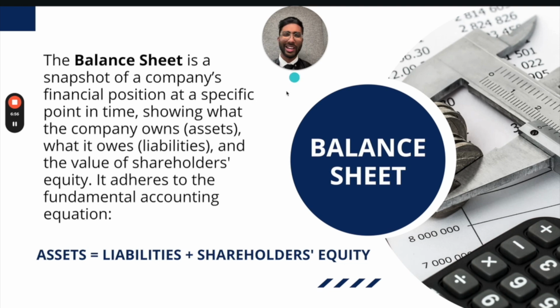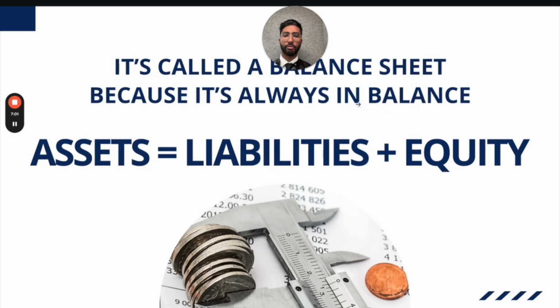And you might be asking, why is it called a balance sheet? Well, the balance sheet has to always be in balance, hence this equation. So if your liabilities and equity are not equaling your assets, you're out of balance. It always has to equal each other. And you can manipulate this formula for different scenarios. But all in all, assets must equal liabilities plus equity. Okay?